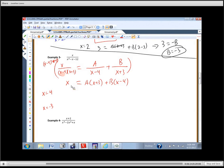Okay, so let's plug in x equals 4. If that's the case, then we get a 4. We get an a times 4 plus 3. We get a b times 4 minus 4. Now, I'm going to write these down on this one, but then I'm going to do this simple arithmetic from now on. So, what is this right here? That's a 0. 0 times 4. Who cares what the number b is? It's being multiplied by 0, so it's gone. See why that's a convenient choice? When we plug in the 4, that makes this factor 0. So that means the only thing left is 4 on this side and 7a over here.